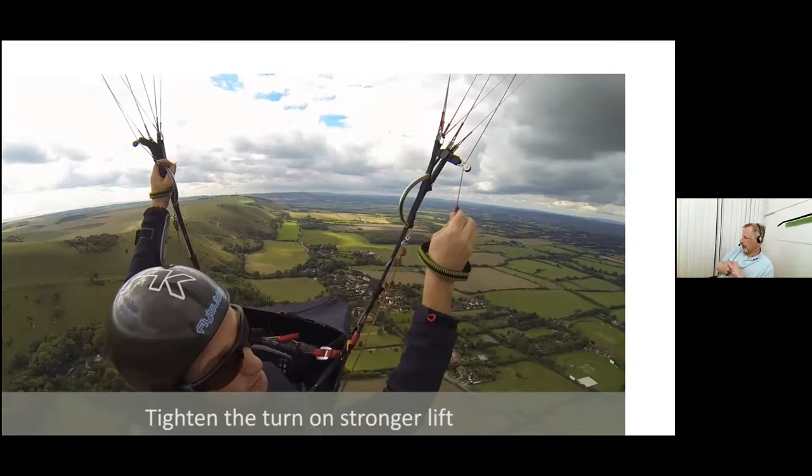Let's have a look at that in a bit more detail. We all know, I hope, that the amount your chest strap is open has a major effect on how your glider behaves. It's part of the control system of your aircraft because it affects primarily how you can do your weight shift.